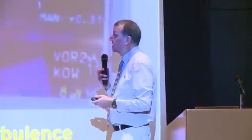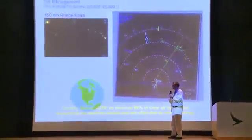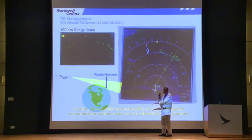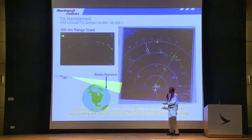Okay. 160 nautical mile range scale is really tricky to set. The reason is the Earth's surface is curving away. So at 160 nautical miles, the bottom of the radar beam and the Earth's surface are almost parallel to each other. So you can't get a nice solid clutter ring on the 160 nautical mile range scale. So what you do in this particular case is you lower the tilt until the whole display is full of ground clutter. And then you gradually raise the tilt.